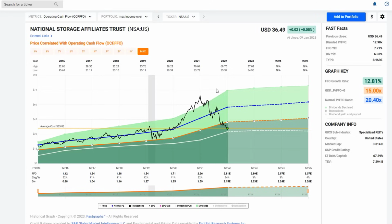So what I've done here is I've put together a portfolio where I'm averaging well over 4%. And I've done it by overweighting some of the stocks and then equal weighting the others. I could have also equal weighted this whole portfolio.